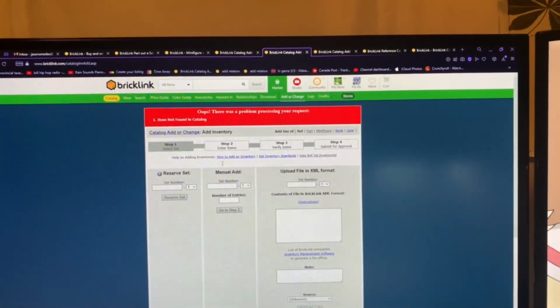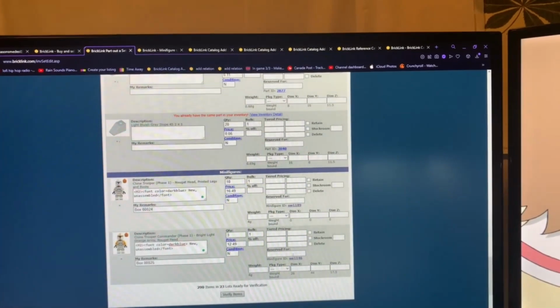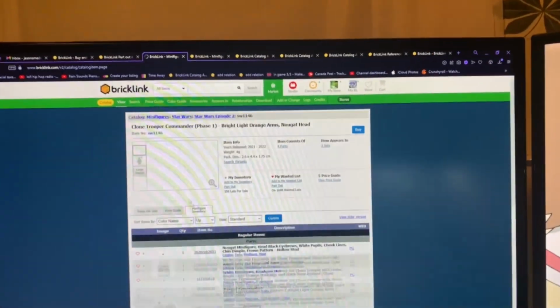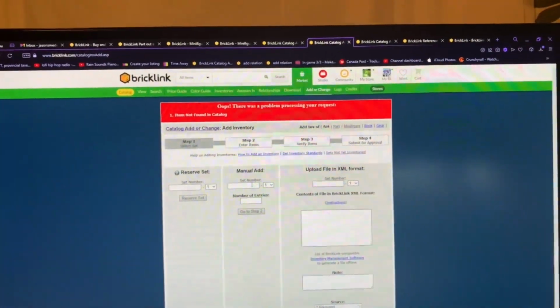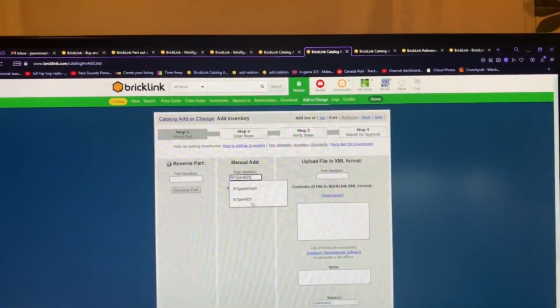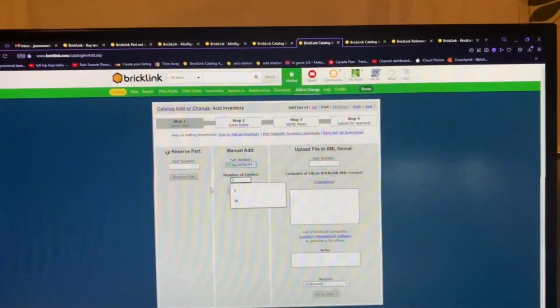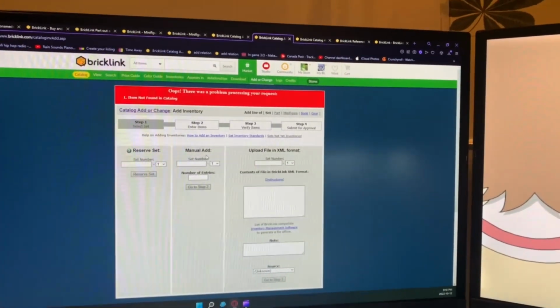Oh wait, how is that stuff done again? Where's an example? Okay, let's just grab this guy's thing for example. This is how much fun it is trying to add things to the Bricklink catalog. So it's CO1, but I thought I added that. I thought I already clicked that. So then CO1, and then I need 3 entries. So now go to step 2. Oh wait, no, I can't add the inventory for that until the other thing's been added.